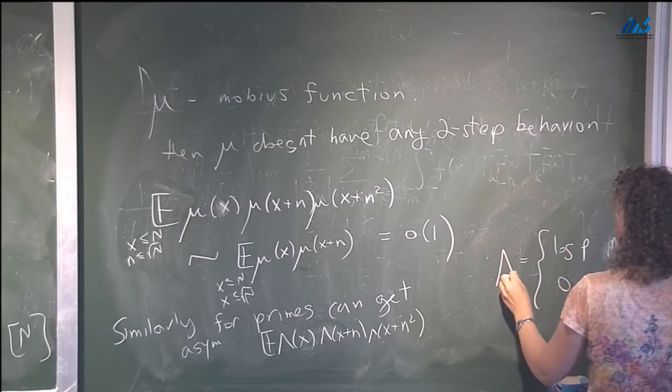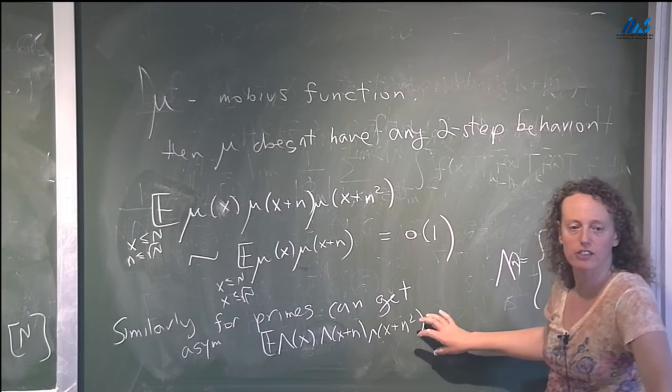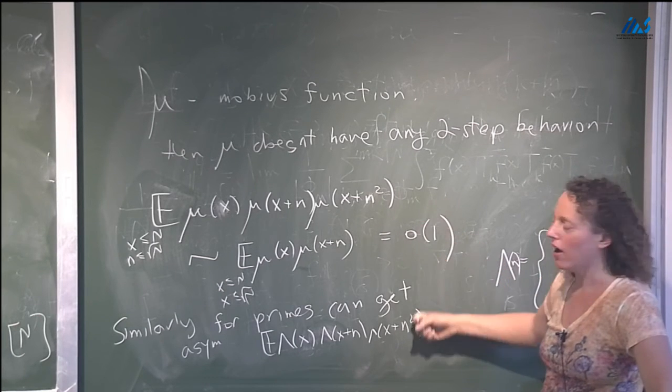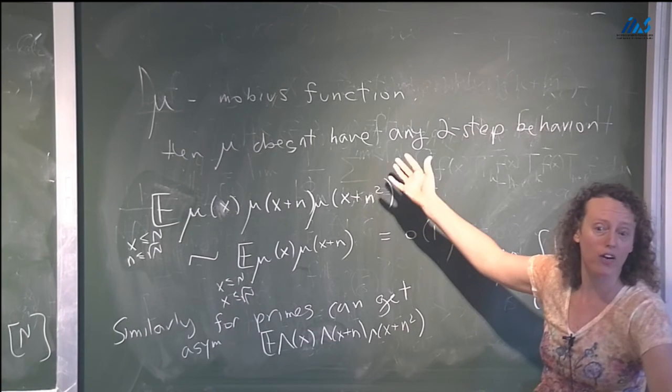So using this concatenation type theorem, we can similarly get results for asymptotic behavior of averages of this type for the Möbius function, for any arithmetic function for which we understand the nil behavior.